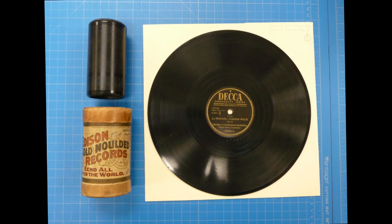In the nature of saving time, I haven't put all of these clips in their entirety because we'd be here all afternoon, which would be fine by me, but I think you have other things to do.